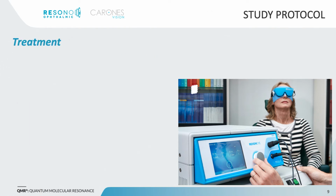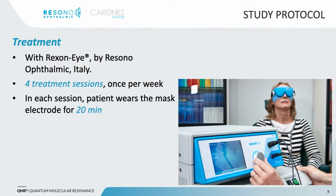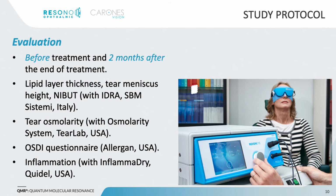The Rexon-Eye treatment protocol involved 4 sessions, once per week, and in each session the patient had just to sit for 20 minutes wearing the mask electrode on their closed eyes. Values of the applied electrical parameters reported here were such that the total delivered power was approximately between 10 and 12 watt.